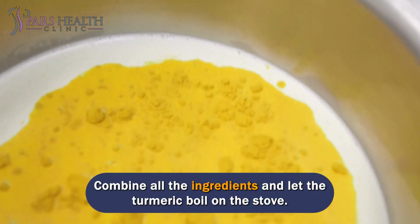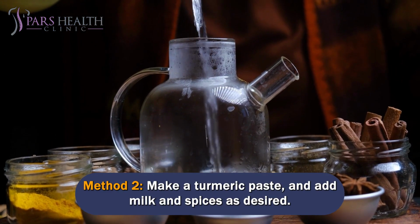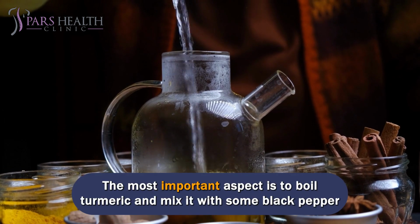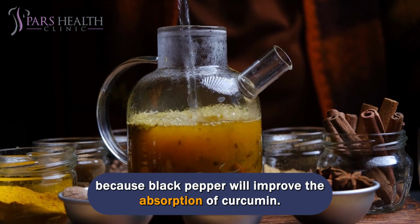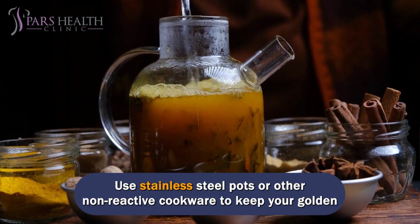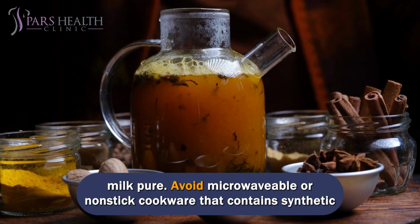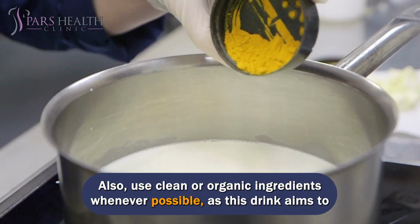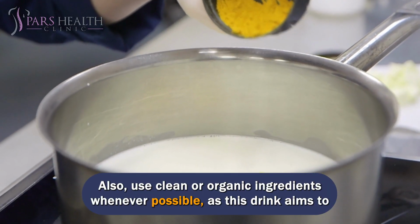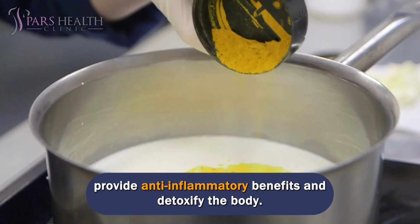Methods to make. Method 1. Combine all the ingredients and let the turmeric boil on the stove. Method 2. Make a turmeric paste, and add milk and spices as desired. The most important aspect is to boil turmeric and mix it with some black pepper because black pepper will improve the absorption of curcumin. Use stainless steel pots or other non-reactive cookware to keep your golden milk pure. Avoid microwavable or non-stick cookware that contains synthetic fluoropolymers such as Teflon. Also, use clean or organic ingredients whenever possible, as this drink aims to provide anti-inflammatory benefits and detoxify the body.